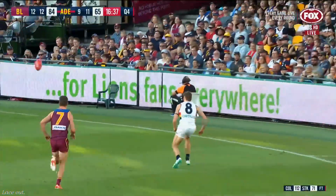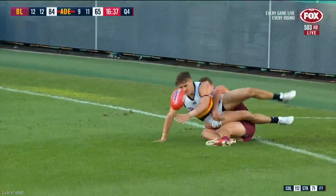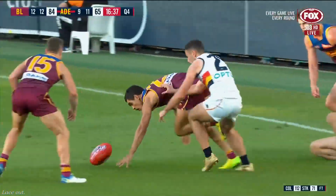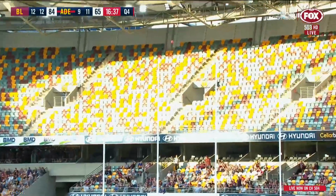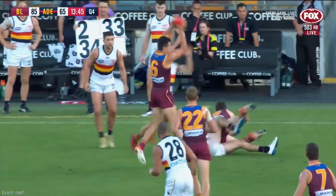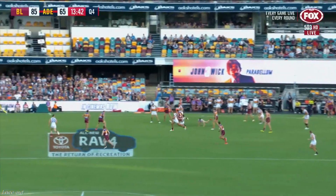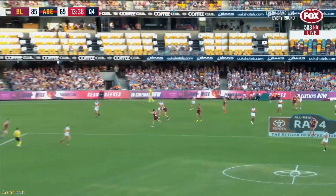Out into that space. Here's the drop mark that puts the enormous pressure on the defence for Adelaide. Charlie comes in. Just a broken tackle as well from Atkins. Had just reached. Tackling, kicking goals as well. There's Lockie Neale. McCluggage with strength, dragged down. And it affected the kick. And the Crows lifting again.